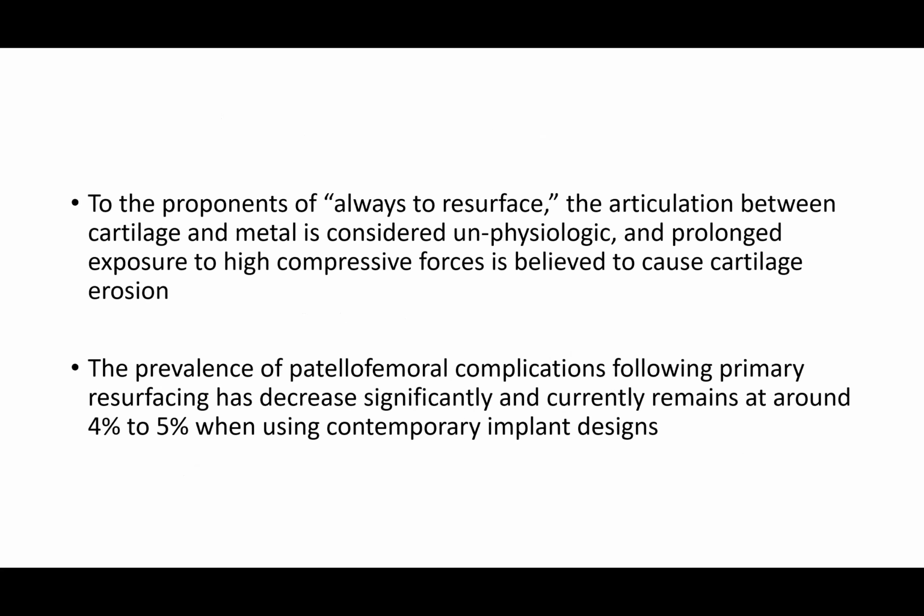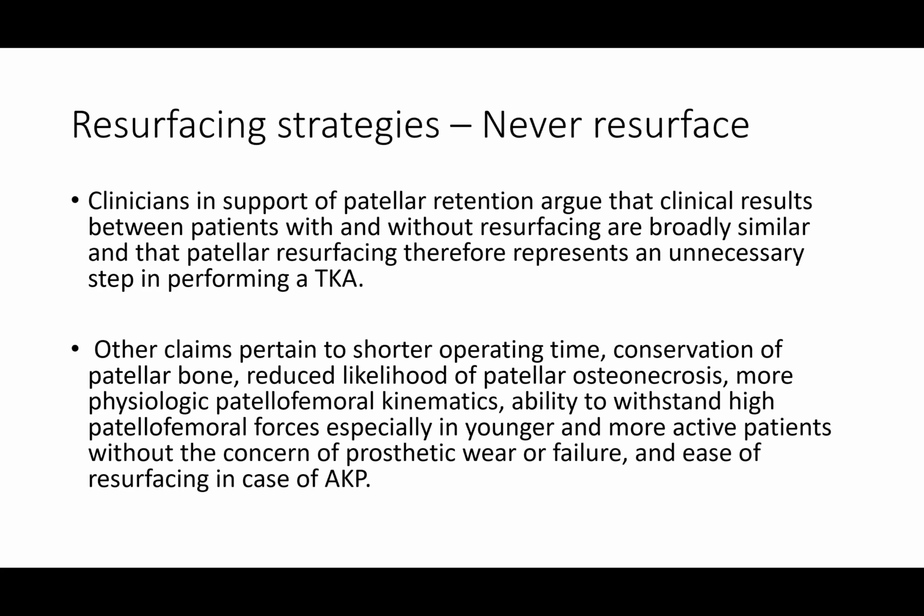Then, to proponents of always resurfacing, the articulation between the cartilage and metal is considered unphysiologic, and prolonged exposure to high compressive forces is believed to cause cartilage erosion. The prevalence of patellofemoral complications following primary resurfacing has decreased significantly and currently remains at around 4 to 5% when using contemporary implant designs. Then the strategy of never resurfacing.